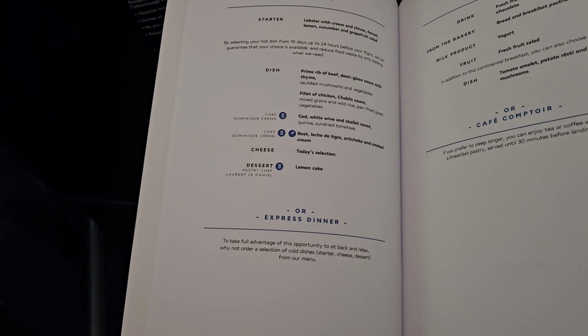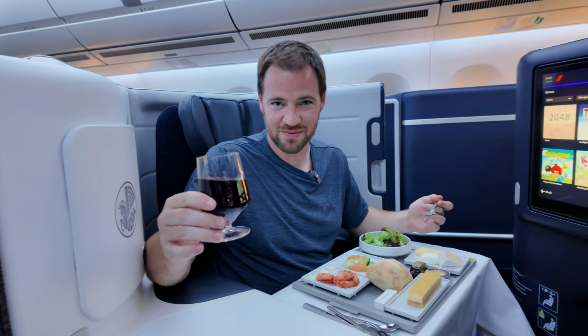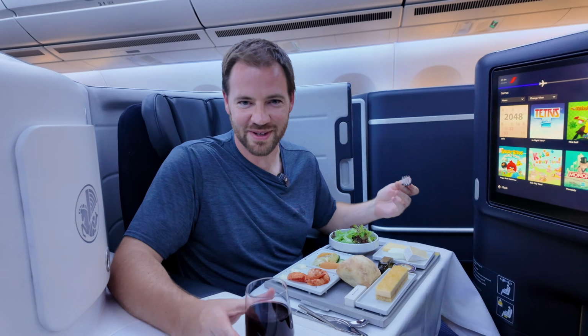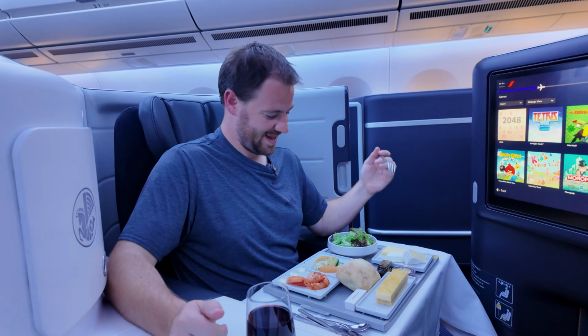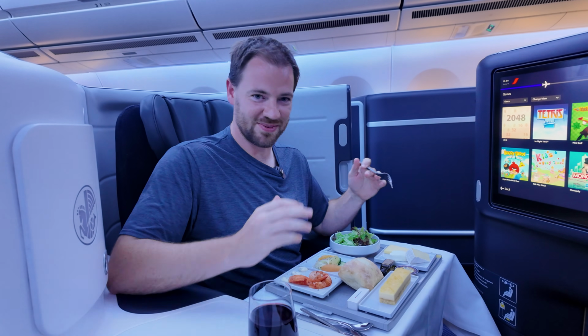Alright, so we just got our appetizers for our dinner and our third glass of wine. It's been about an hour and a half. So they're on the same track record as they were last time. We have all kinds of stuff, and this is just the appetizers.